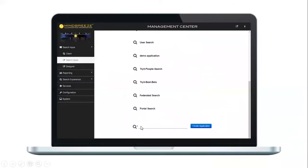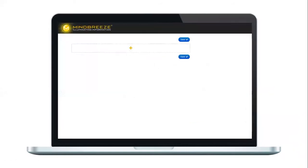You can go to search apps and create a new search app. So I'm going to create an example for policy search. So if we want to create a policy browser, we can create that UI as a search app inside of Mindbreeze. So I'm going to give it a name. I'm going to create a new application. And then from here, I can go ahead and open this in the search app designer. So this is going to give me a blank search app.